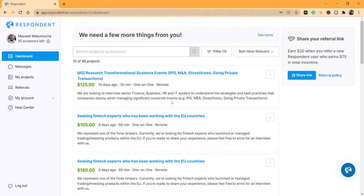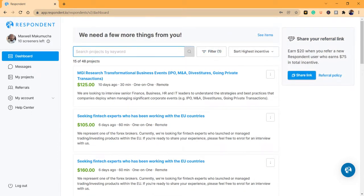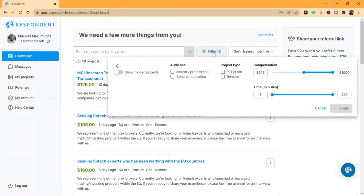All right, so the best way you can search for the best paying projects is simply by using the filter option or searching for highest incentive or shortest time. So you can click here, sort by highest incentive, to give you options on the ones that are giving the highest incentives. Let's click search here, or let's just filter.